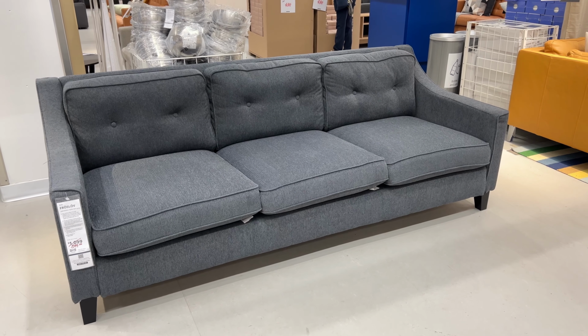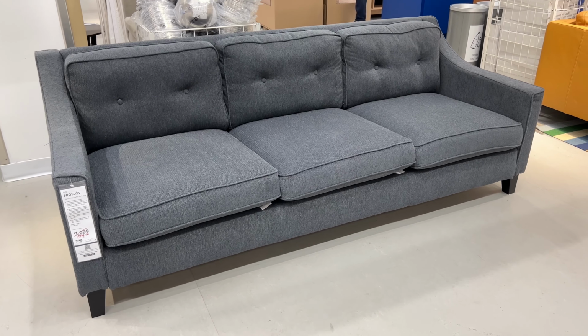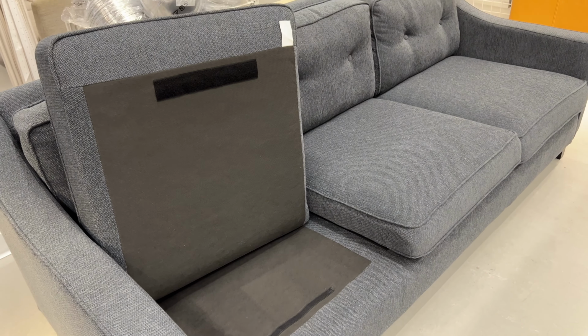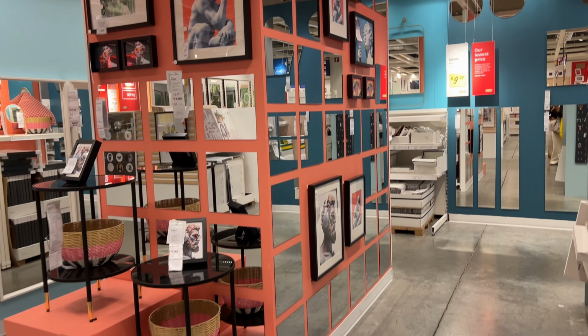Now let's talk about the Pottery Barn dupe sofa that I was telling you about. They have this style of sofa at Pottery Barn, but it is a little bit more expensive because you can remove the back seat cushions and the bottom cushions are versatile. You can flip them over both sides, whereas you can see this sofa, the back cushions are attached and the bottom cushions are fixed.